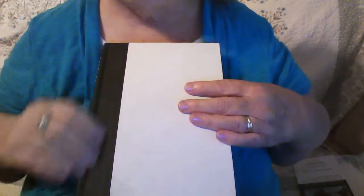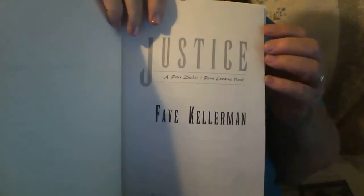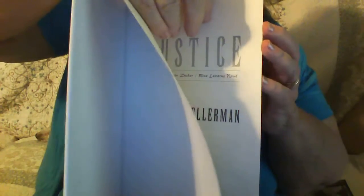And look at that. It is not pretty. It's white with black. And then this side is black. Okay? I got it upside down. So the front page is just white with black. Isn't that not pretty? Okay. Now, this one was copyrighted in 1995. And there's the title page. And then we show you the copyright page. I like to show you all that.